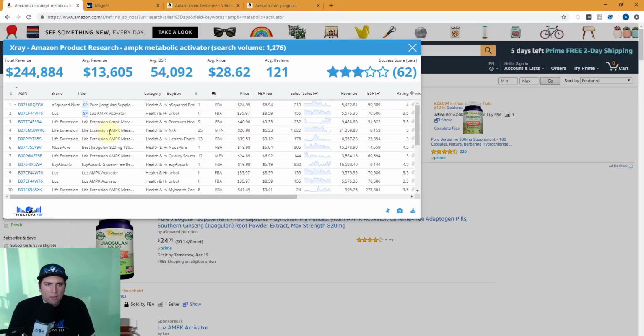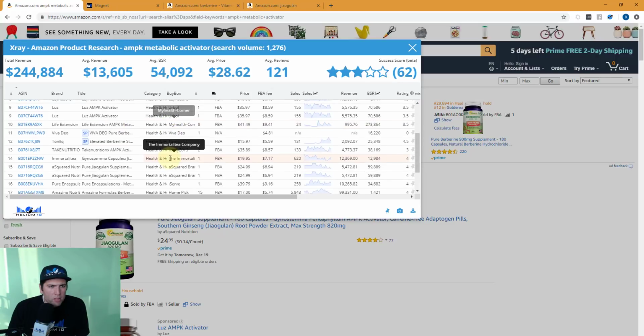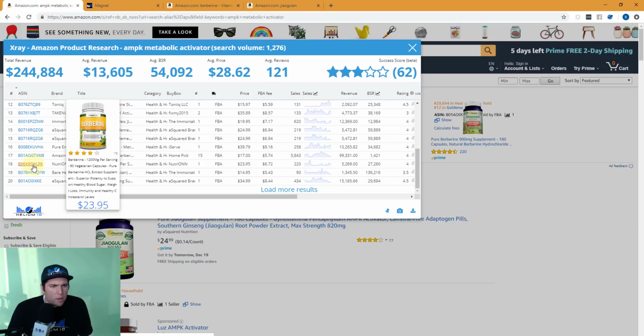And this is what I liked about it, how with AMPK, there was one guy who was selling 1,000, but most everybody else was selling lower numbers. But now that I'm looking at this, 3 of these are the same brand, which is not a bad thing. These obviously aren't part of the same parent-child relationship, so that's why they're all able to rank right here in the organic search results. But look at this, Jiaogulan's right there. Are there any berberines here? I don't see any, oh no, there's berberine right there. There's another berberine right there. So it seems like berberine might also be an AMPK metabolic activator.